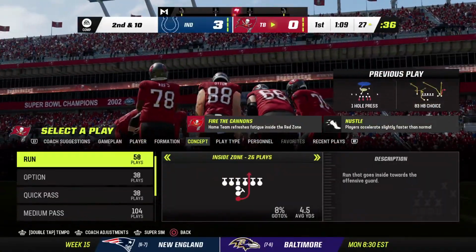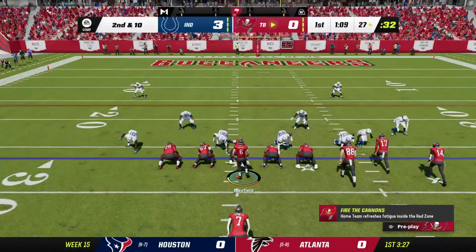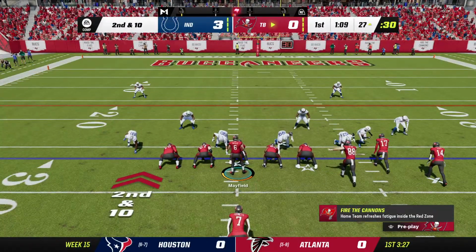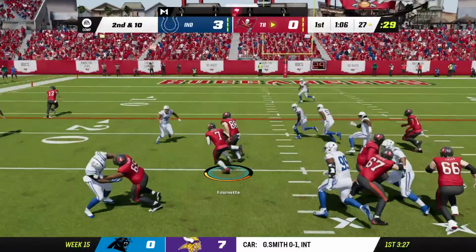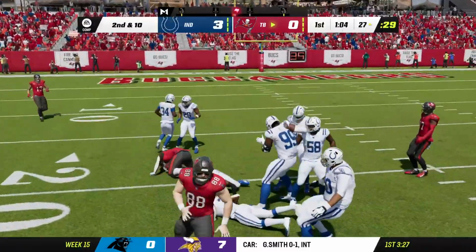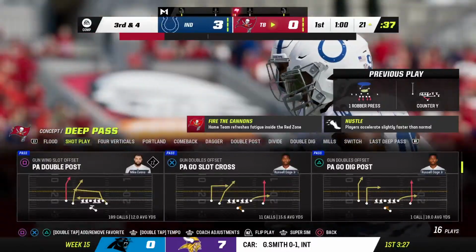Well, it looked like a march to the end zone has hit a momentary roadblock with that incompletion. No need to panic. They just got to come up with a high-percentage play call and see if they can get their offense back on track. They go back to the ground now with Fournette. He's able to get 6. A nice pickup down to the 21.